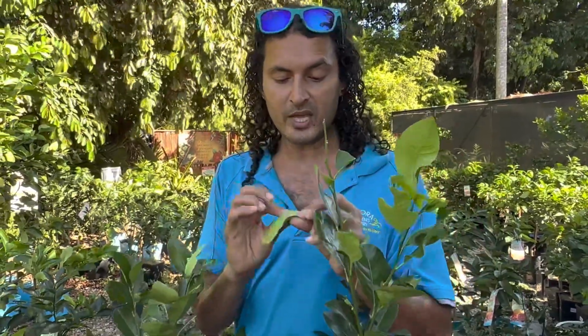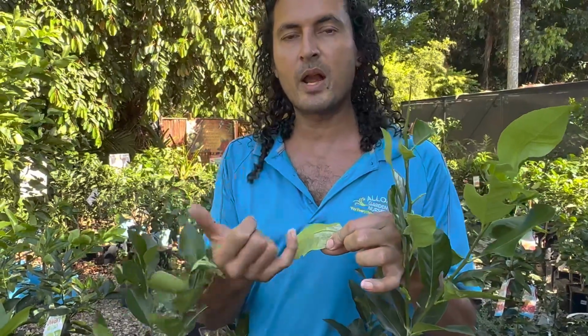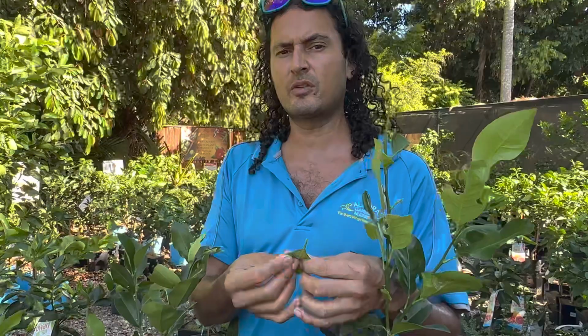These little minute caterpillars claw their way in between the membrane of the leaf, staying protected from things like birds and stuff. And then once they reach maturity, they turn into a fly just like mama and daddy, and then they fly off and do the same process again. So they're not causing damage.